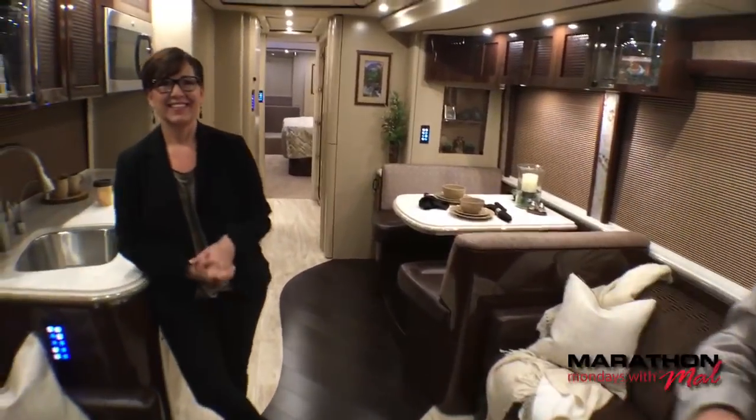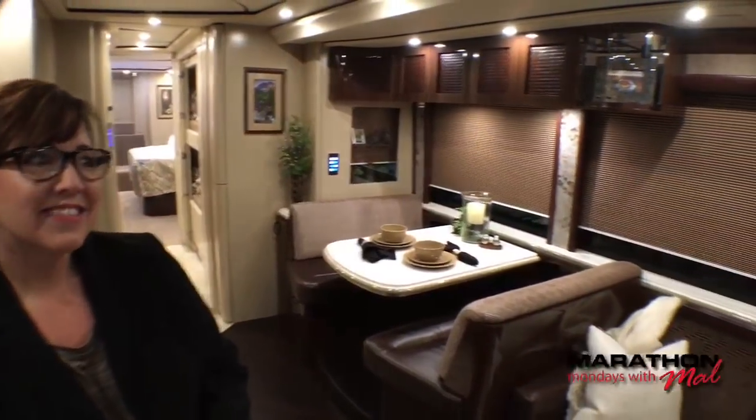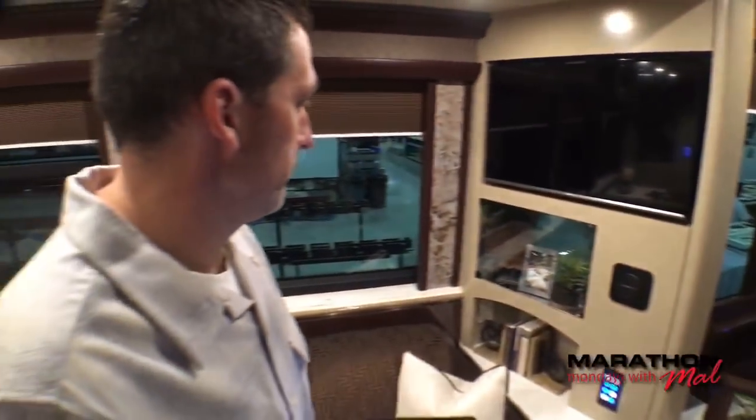And then with the flip of one button, we hit it again. Watch your head over there. Television goes back up where it's supposed to be, or where it can be stored. All the blinds go back up, and the lights.